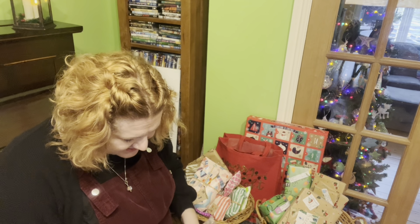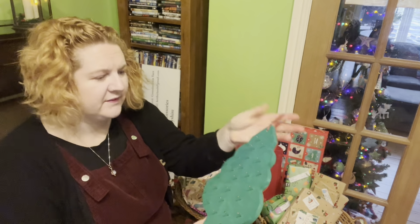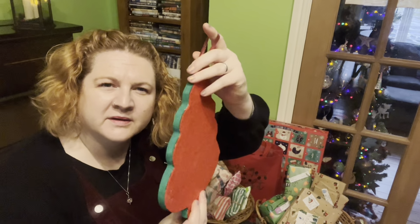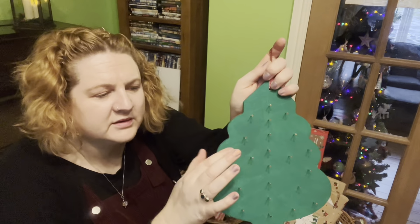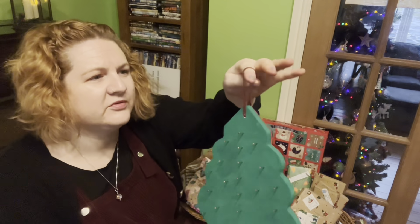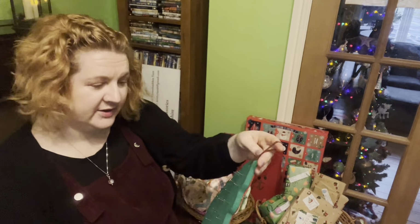Oh my word. Oh, this is so beautiful. It's wooden. It's a wooden tree and it's got little pin tacks in it and it's got a lovely bit of sparkly ribbon and then it's covered in red felt on the back. What can it be? What can it be? Right, let's find out.